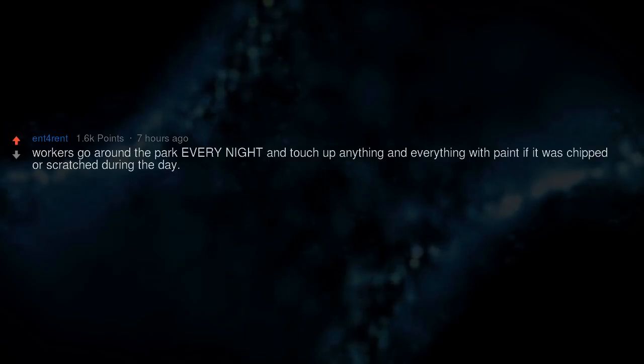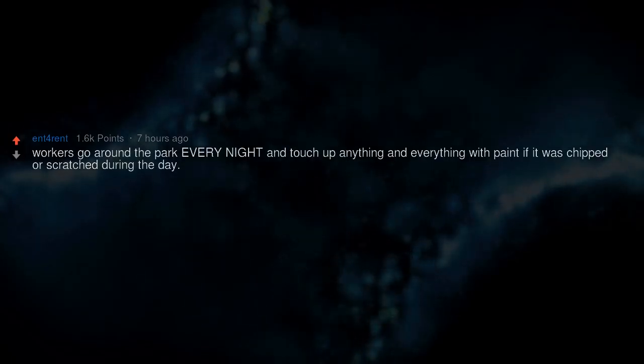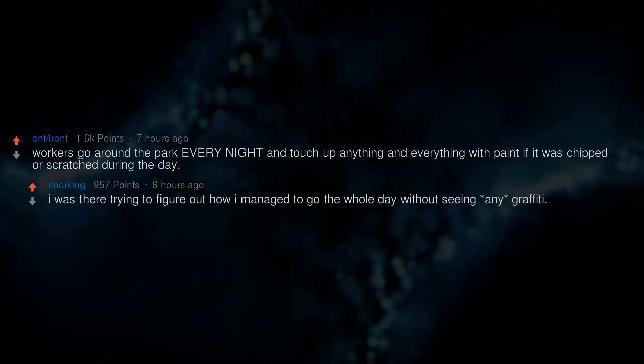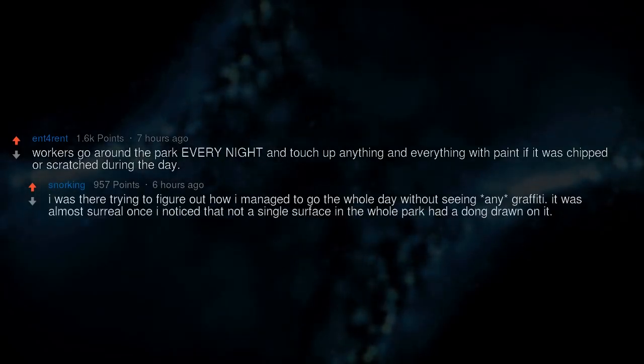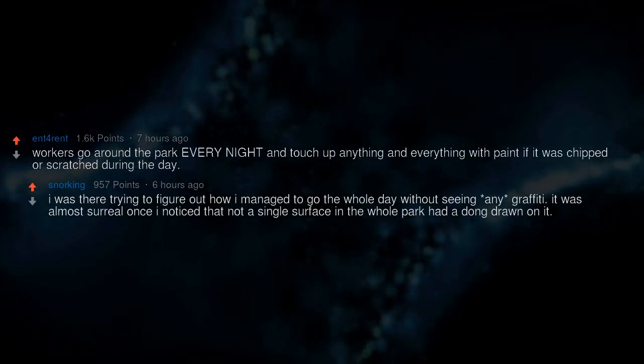Workers go around the park every night and touch up anything and everything with paint if it was chipped or scratched during the day. I was there trying to figure out how I managed to go the whole day without seeing any graffiti. It was almost surreal once I noticed that not a single surface in the whole park had a dong drawn on it. Those guys are good.